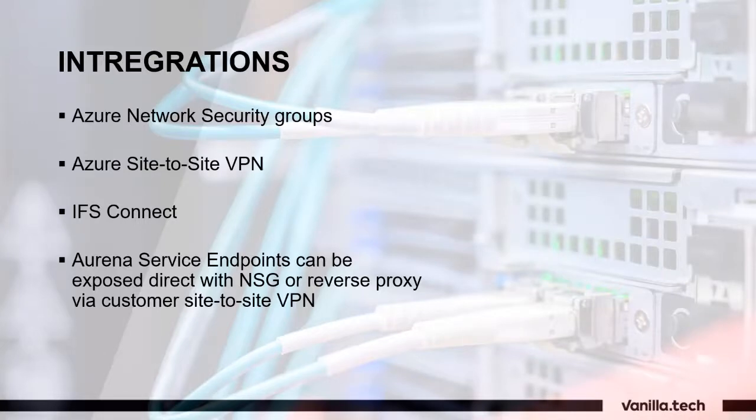The Microsoft connectivity for the Azure gateways covers a wide range of other network devices, from your Cisco, your Linksys to your DS stuff, the FortiGates. They pretty much connect to anything.